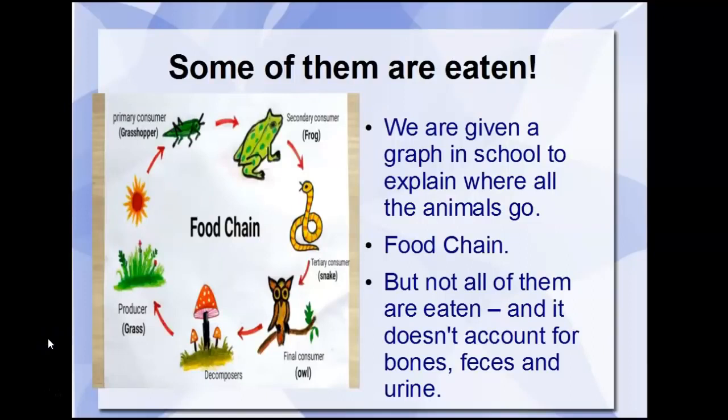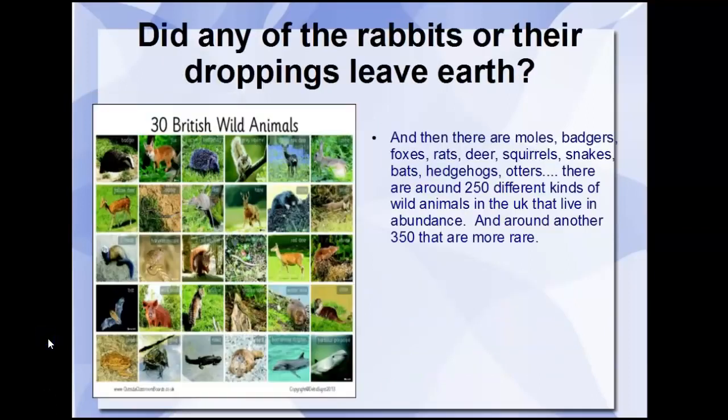We're given a graph in school to explain where all the animals go. It's called a food chain. But not all of them are eaten, and it doesn't account for bones, feces, and urine. Did any of the rabbits or their droppings leave Earth?